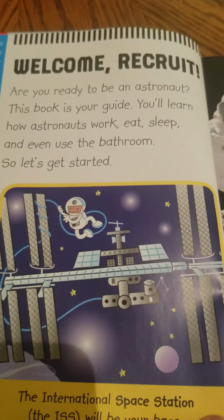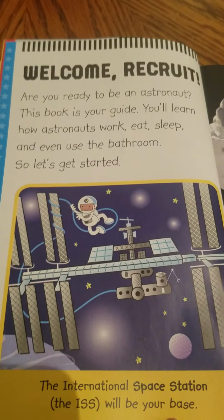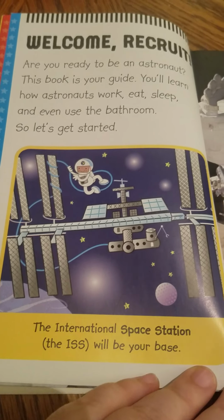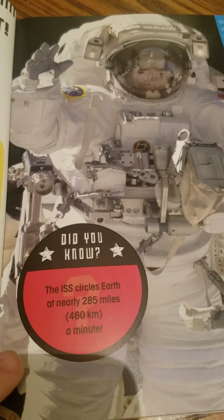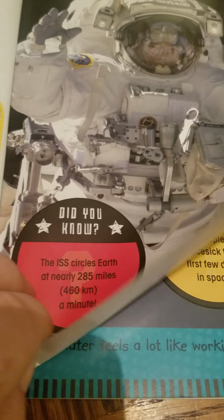Welcome, recruit. Are you ready to be an astronaut? This book is your guide. You'll learn how astronauts work, eat, sleep, and even use the bathroom. So let's get started. The International Space Station, the ISS, will be your base. Did you know the ISS circles Earth at nearly 285 miles a minute?